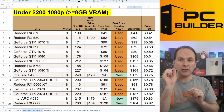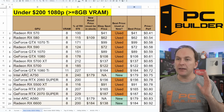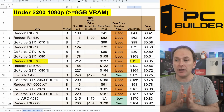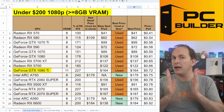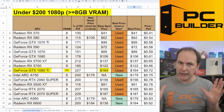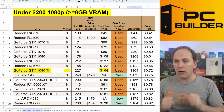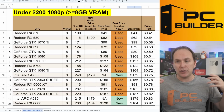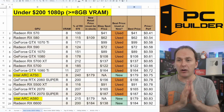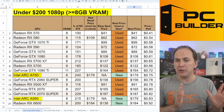But if you can afford just a little bit more, I know they've come up in price, the 5700 XT kind of popped back up to $137. It's a little tougher to recommend. The 1080 Ti with 11 gigs of VRAM does stand out for $164, although again, you're buying quite an old card there. I would probably just swallow the less VRAM and buy something new. ARC A750, the ARC A580 are potential options here.